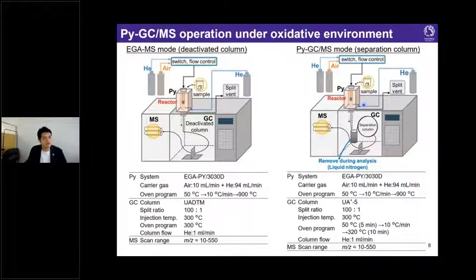During the thermal degradation, the oven temperature must be set to lower temperatures to prevent deterioration of the stationary phase of the column. The degradation products should be trapped by a cryotrap during the thermal oxidative degradation, and then the carrier gas is switched to helium for the subsequent GCMS analysis of the products. So this is one example of the analytical condition.